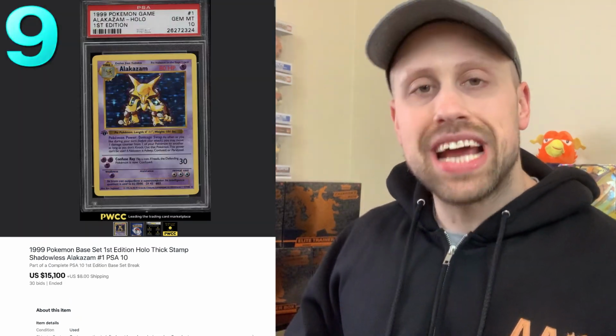The number 9 most expensive card from base set at this present time would be the First Edition holographic Alakazam in PSA 10 that last went in auction for $15,100. I love this card. I love that deep purple holofoil in the background. It's one of my favorite cards from base set, and yeah, over $15,000 at this time.